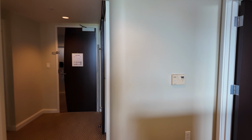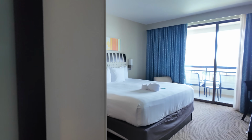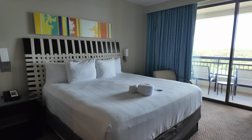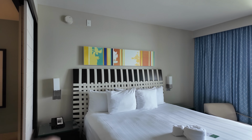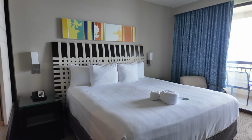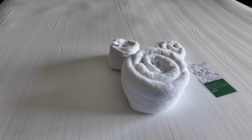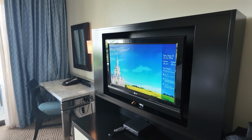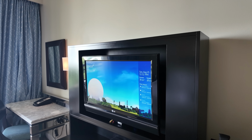Of course, that is the bedroom. We are in a 1-bedroom suite, so we of course have a bedroom with, I believe, a king bed there. But this is the room. We've got a nice little Mickey and Friends painting above. We've got our bed, of course, the Mickey-shaped towel. You love to see it. We've got our plasma screen here. This is a very tiny TV for this room.